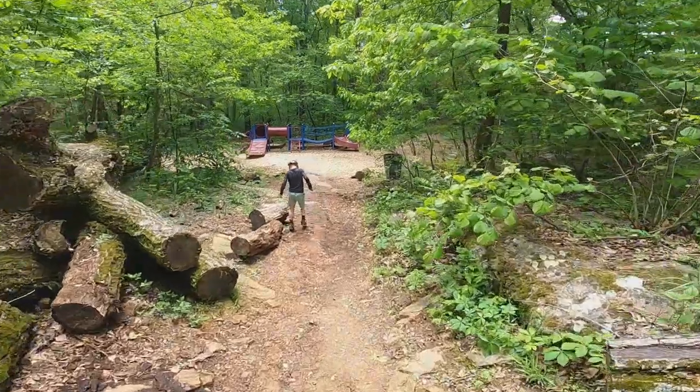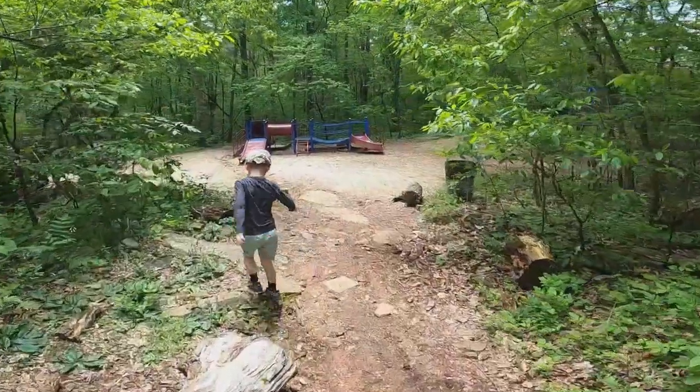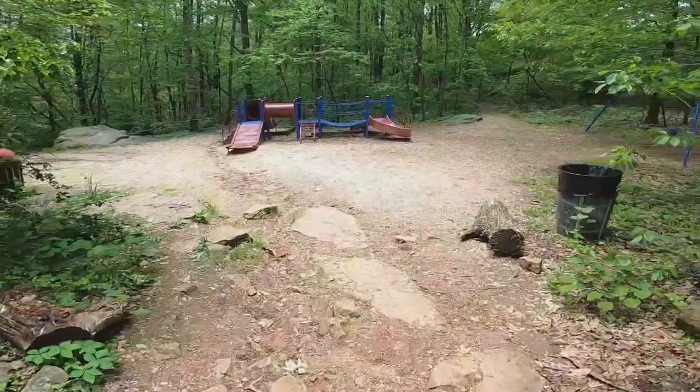Cool things about Rainbow Mountain hiking trail, it starts off with a little playground, so all the little ones can get after it, have a good time playing on the playground. Let's get it, buddy.